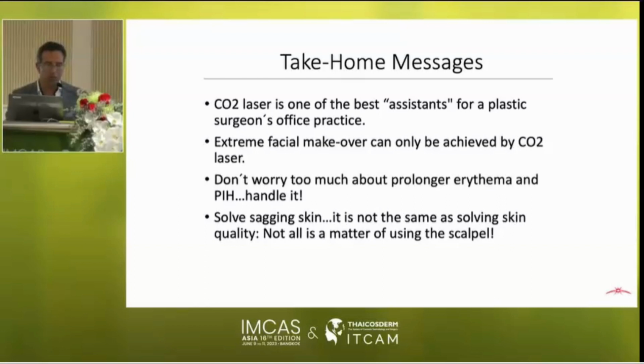And solving skin is not the same as solving skin quality. Not all the matter is solved with a scalpel. This is a message I usually send to my colleagues, the plastic surgeons.